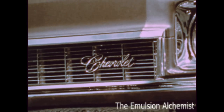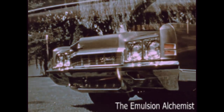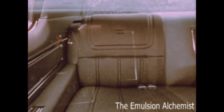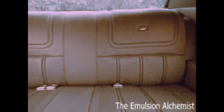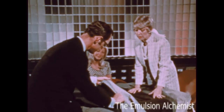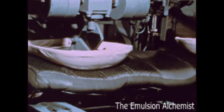Caprice's luxury styling starts with its own distinctive grille and special Caprice crest. The look of distinction extends right into the interior, where no effort is omitted to make Caprice the most luxurious in the Chevrolet line. A special premium is placed on fine fabrics, quality of workmanship, and durability. Testing with specially designed equipment.